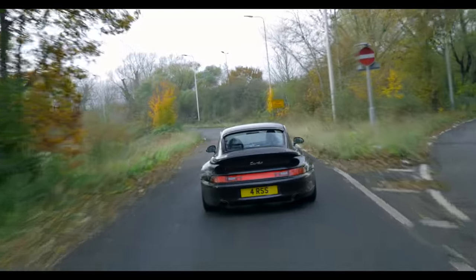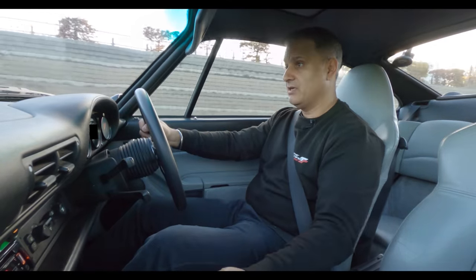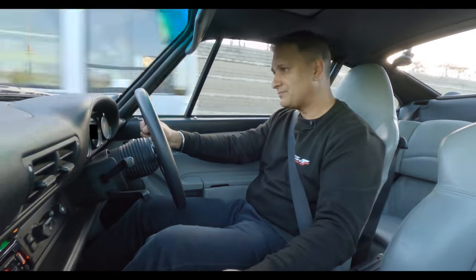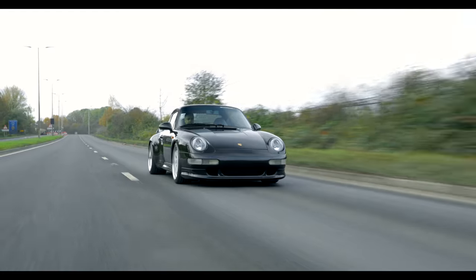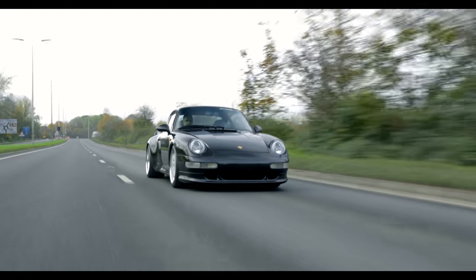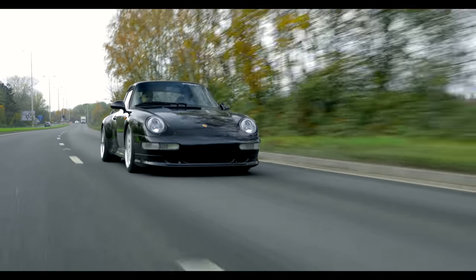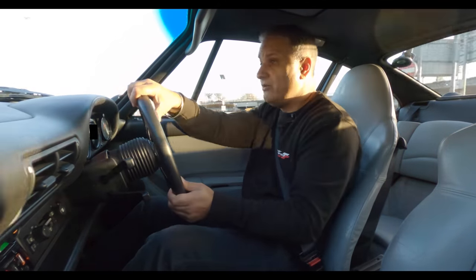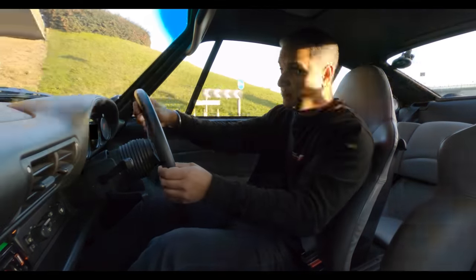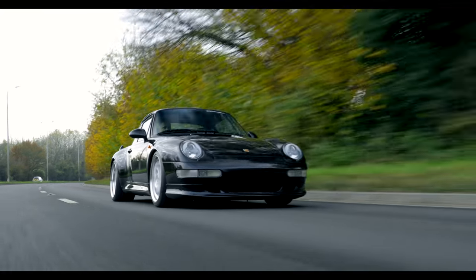But what's the power delivery like? There is some turbo lag. This 993 turbo has two turbos, so below 3,000 revs, yes, there is some lag, and you can hoon around, and it just feels like a heavy Porsche with okay, modest power. But it's only when you put your foot down and those turbos kick in.